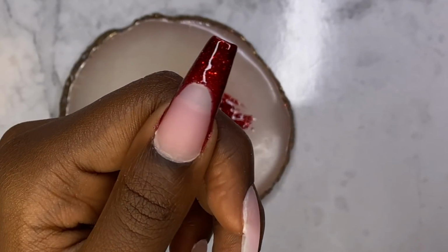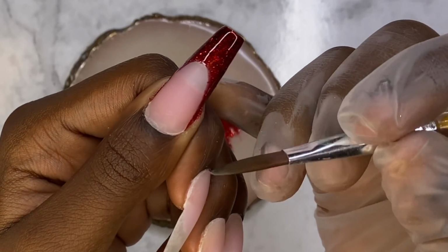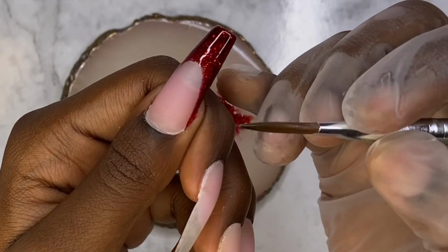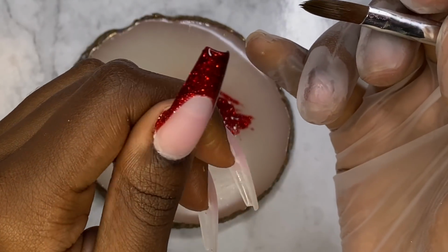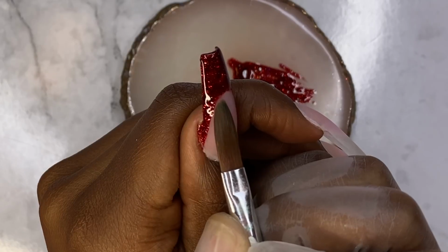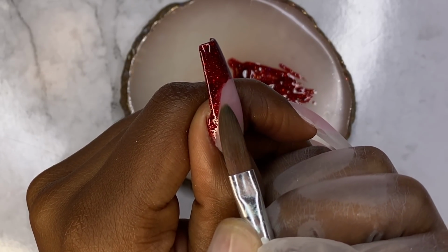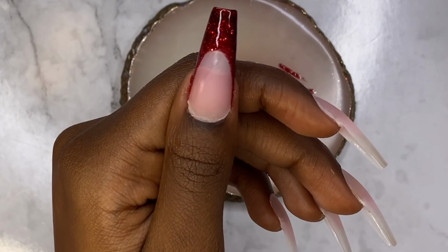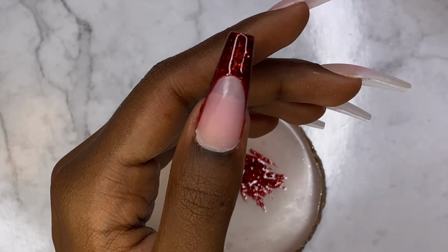So we got all that on there, and now I have some acetone on this brush. I'm just gonna clean it up a little bit. I got a little bit on my skin down here. I don't have too much over here, but let's just clean this part up too. I'm gonna try to get that line as clean and as straight as possible. And now I can cure it. And I'm gonna cure it for about a good 30 seconds.